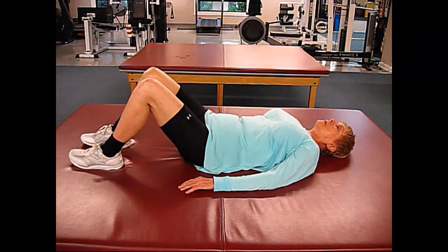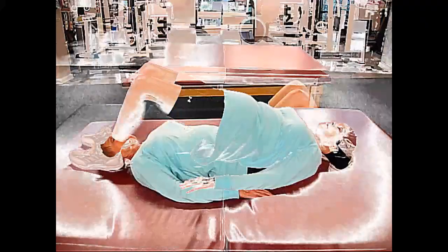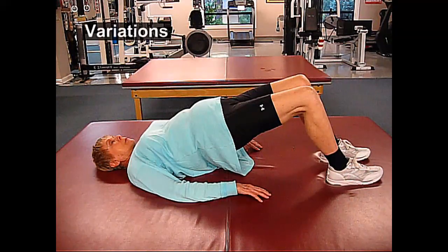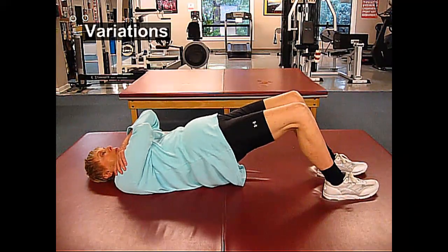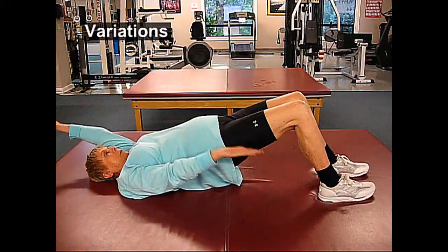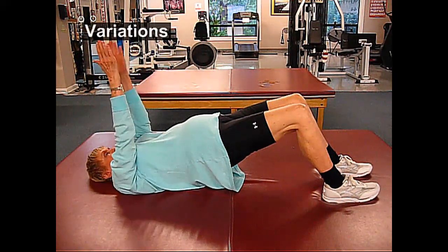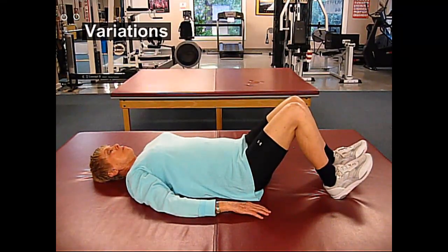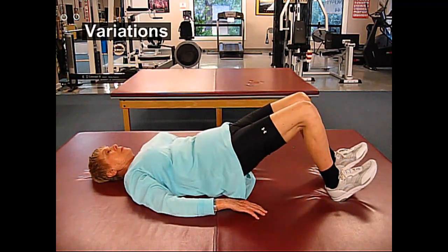To make this exercise more challenging as you get stronger, there are several things you can do. You can try holding in place for a few moments at the top of the movement before coming back down. To make your trunk and legs do all the work, you can try crossing your arms over your chest and then lifting up. You can challenge your trunk further by making fly movements with your arms at the same time as you're holding your bridge. And to strengthen the muscles on the front of the lower leg and to make the glutes and hamstrings work more, you can try lifting your toes and staying on your heels the entire time you're bridging up.